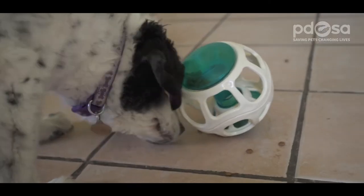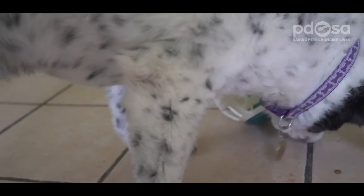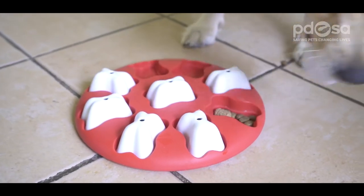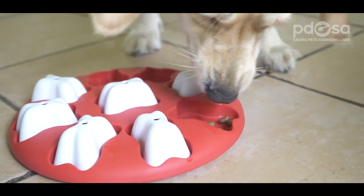It's a win-win. If you can't resist them begging when you're eating, give them their dinner in a food dispensing toy so they're eating while you are, but it takes them a while to finish. This way, not only do they get the food reward, they have to work for it, helping them to get a little bit of mental and physical exercise too.